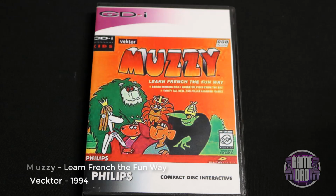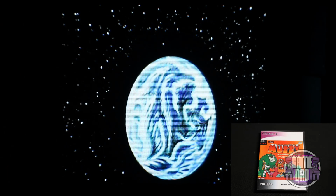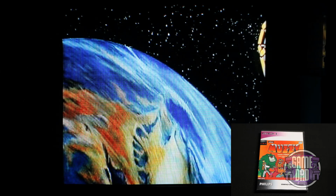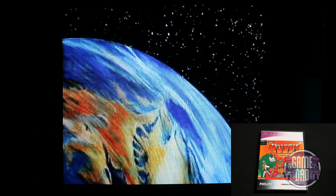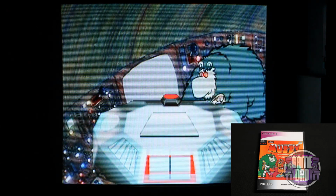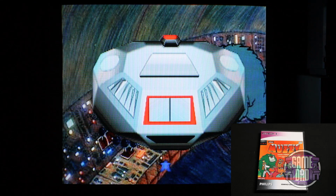And here we have Muzzy, Learn French the Fun Way, released by Vecktor in 1994, and as soon as I got this game in the collection, it immediately gave me nostalgic vibes from when I was a kid. I would always see the commercials for Muzzy come up, and all the different characters, and how to learn French, and all this stuff. I don't personally know anyone that ever actually used this, but it's pretty cool to have this in the collection.